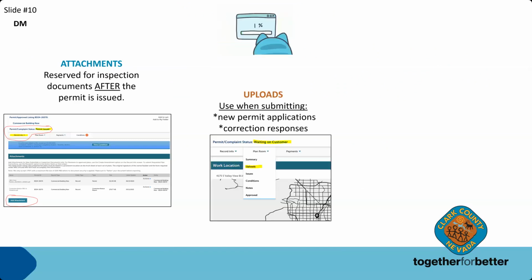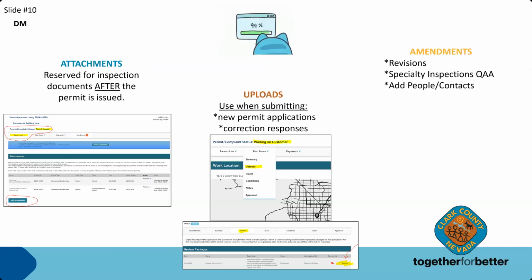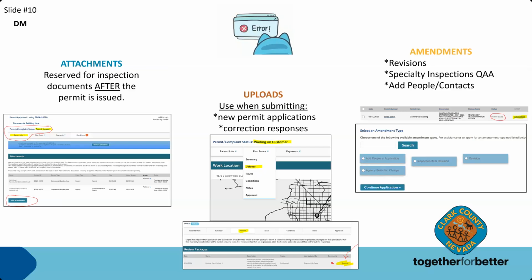You will want to use the plan room in the portal and then select uploads to upload your plans and documents when you're applying for new permits or submitting your correction responses. And then we also have amendments. An amendment is reserved for revisions, your inspection agency agreements, or for you to add people and contacts to an application. So we have 3 different options, attachments, uploads, and amendments, and they each have a different function. So you'll want to make sure that you're selecting the correct option based on where you're at in the plan review process.